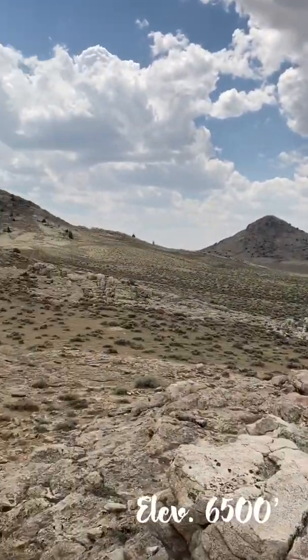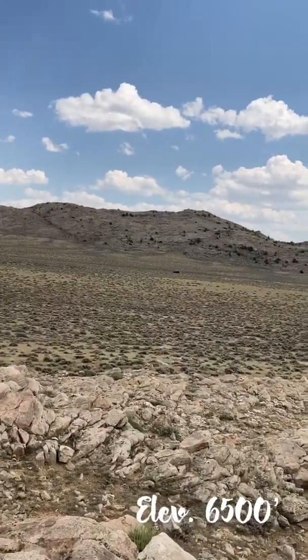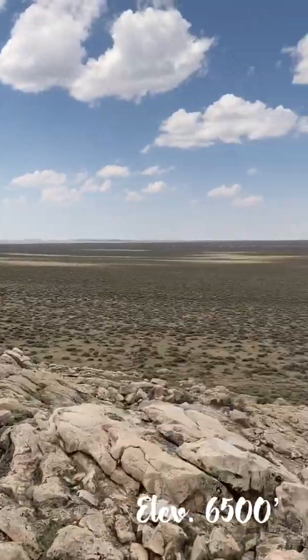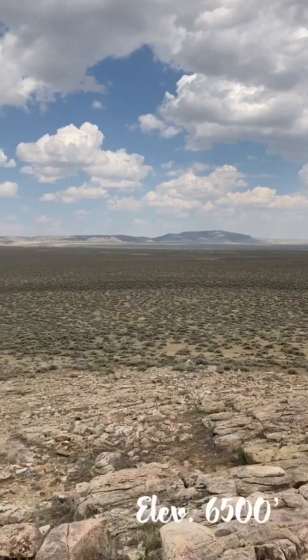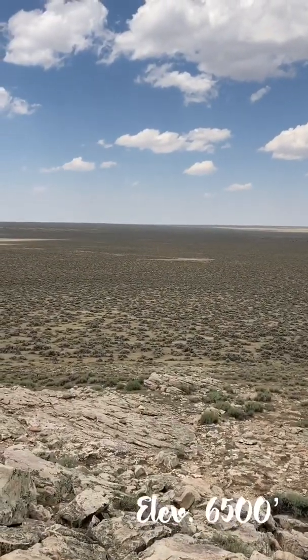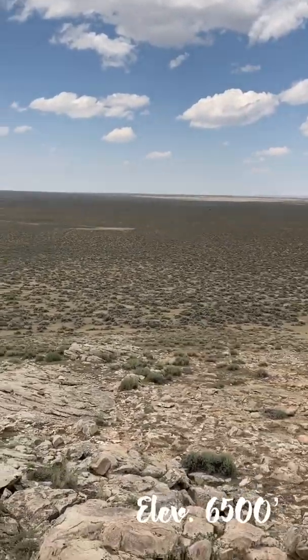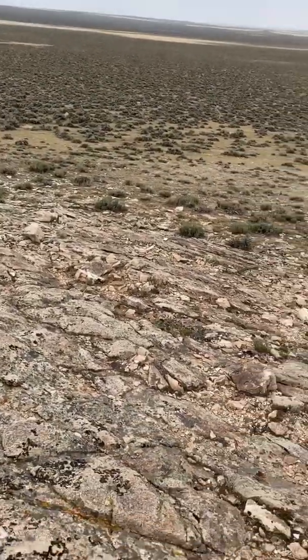Wow. There she is. Down into that. This flat area is right in there. Yeah, I'll show you something.